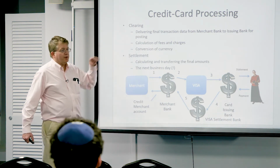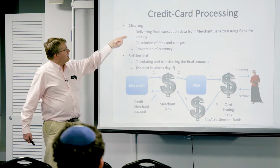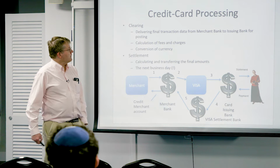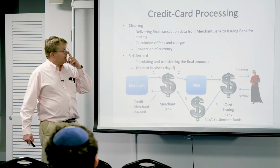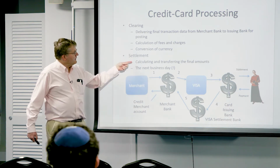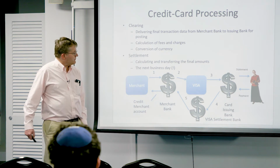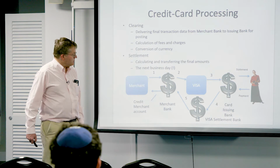Afterwards, there's two things that have to happen. There's clearing and settlement. In clearing, the final transaction information is sent from the merchant bank to the issuing bank for posting on your credit card statement. You have fees and charges calculated. You have currency conversion if it's necessary. And then in settlement, you have to calculate the final amounts and transfer it through the Federal Reserve System. And this happens typically in the next business day or maybe in 2 days.